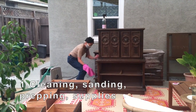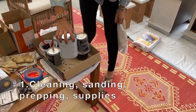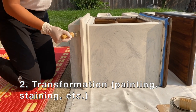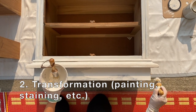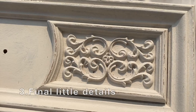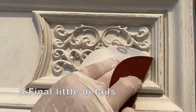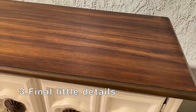Let's jump right into the project stages. First was the cleaning, sanding, prepping, grabbing all the supplies. The second part was the transformation of the pieces. That's the wow factor, when you put on the paint, when you're restaining it. And the last final stage is the tiny little details that we obsess over, and then giving it that protected gloss and wax so that it will last for years to come. So yeah, those 3 stages.